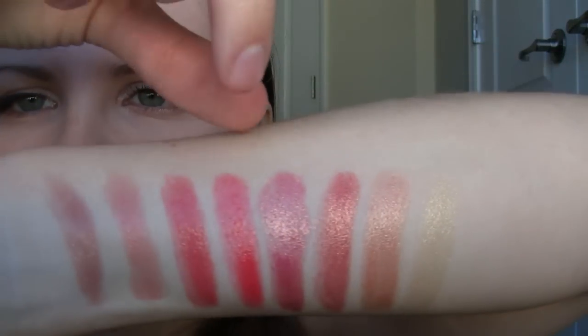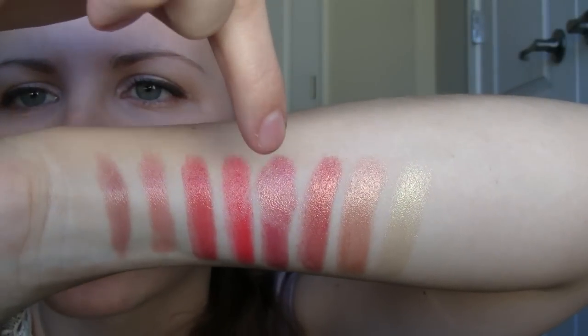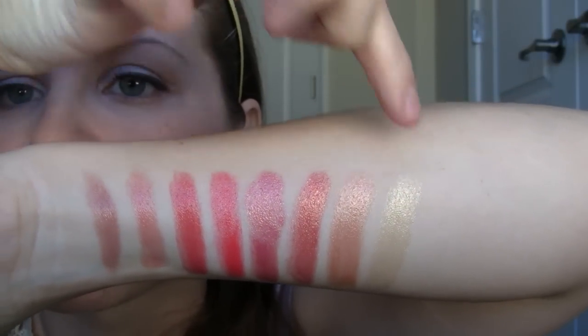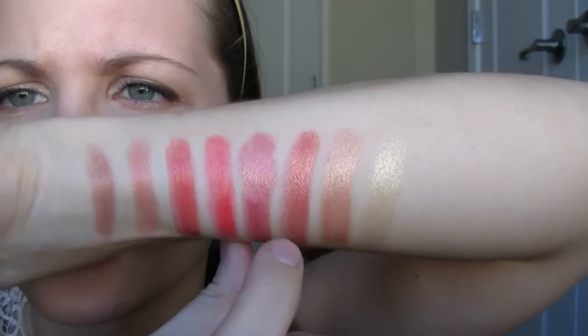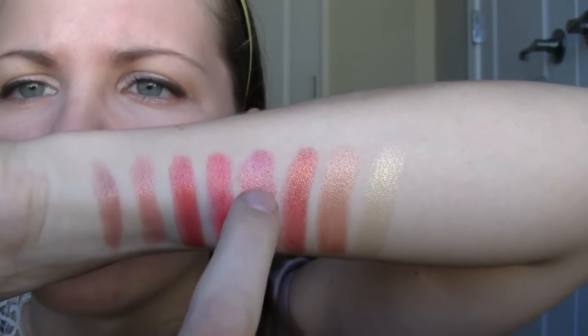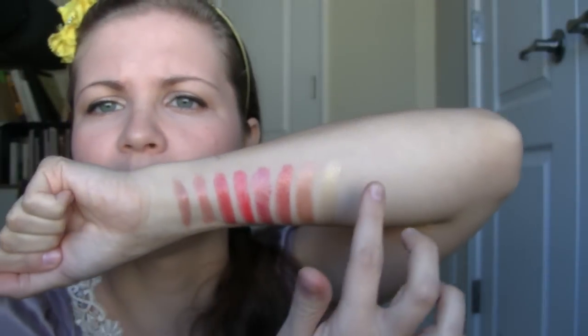I really like Incite paired with Beguile. So here's Beguile, and this top part that looks more smudgy is where I put Incite over it. So you can see here it's a cooler color, and now it has some golden shimmer to it. And so I like that combination.